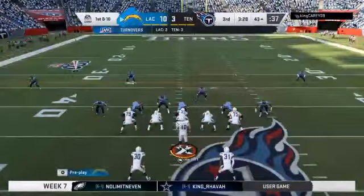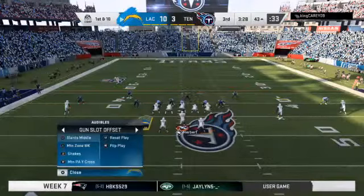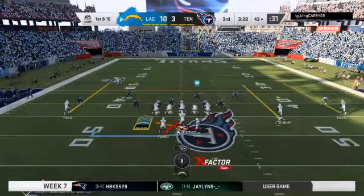Come on, set. 18 Gator. You don't want none, baby. You don't want none. Hey, you don't want to see me.